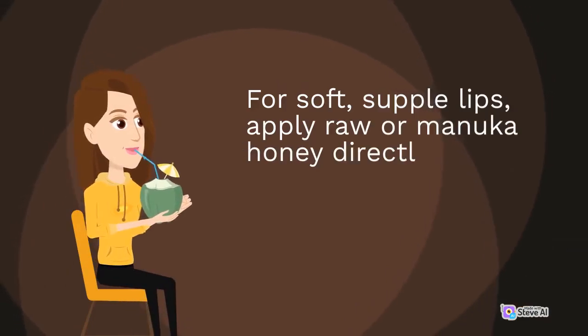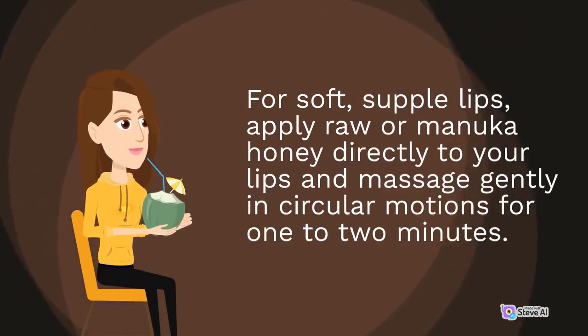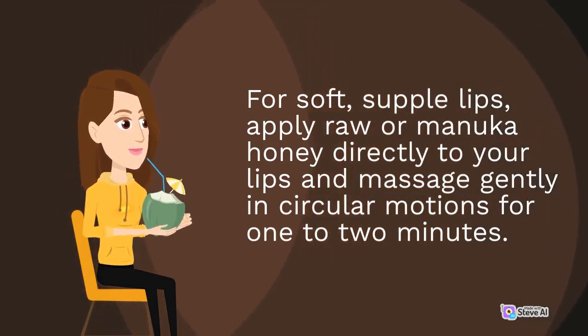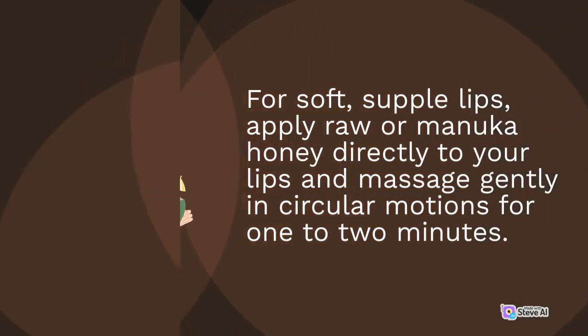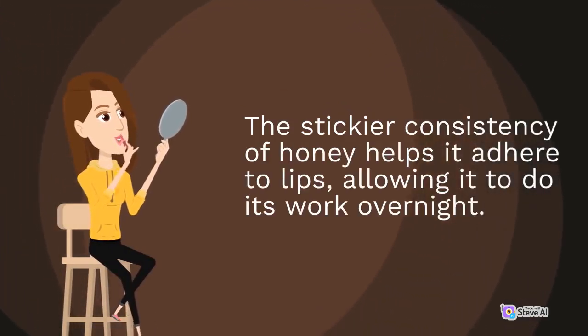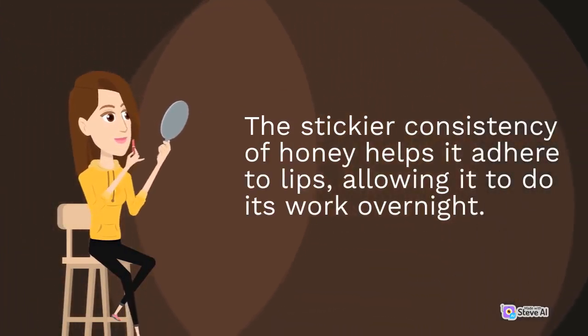For soft, supple lips, apply raw or manuka honey directly to your lips and massage gently in circular motions for 1 to 2 minutes. The stickier consistency of honey helps it adhere to lips, allowing it to do its work overnight.